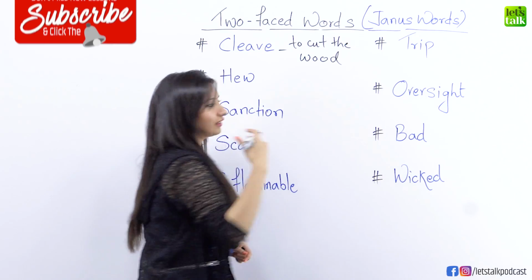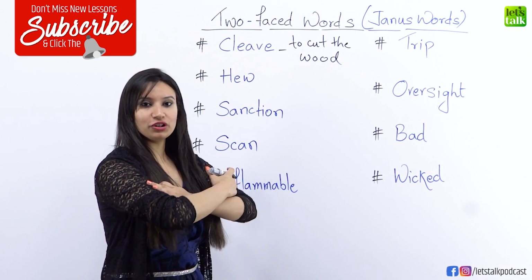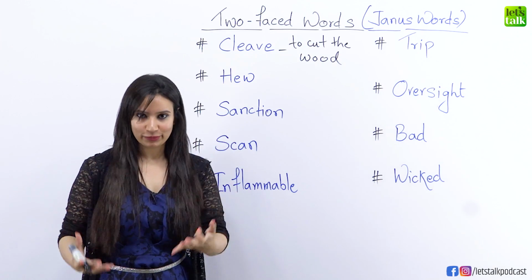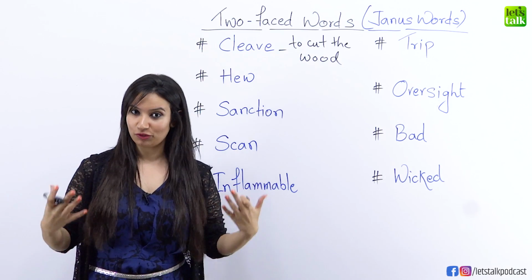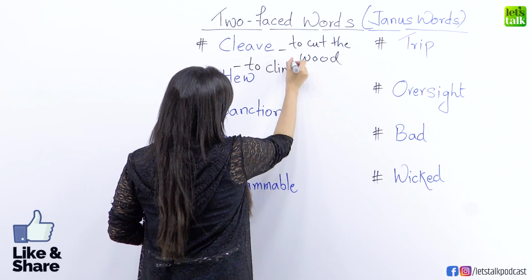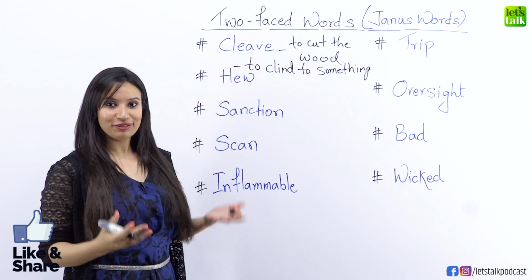So you could say that he was cleaving the wood, but it can have an entirely opposite meaning. Instead of cutting, you can cling to something or you can hold tight to something. So to cleave to something means to hold tight to it. In certain cases, your principles that you have for your life, you could say that I always cleave to my principles, which means you always follow your principles. So to cling to something. Haven't they got entirely different meanings?